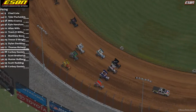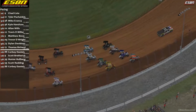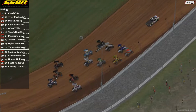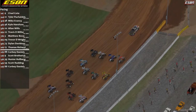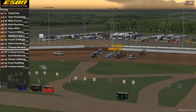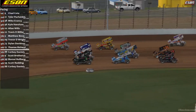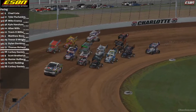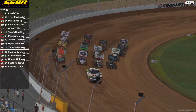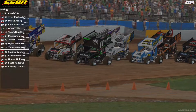Hey, we getting it though. Hey, they got that. I'm not gonna lie, they got this formed up quick. Yeah. So to quote some of the greats, you've got them 4 abreast. The Bicknell Racing Products 360 Sprint Cars live, Charlotte. That's actually pretty legit. That did a really good job, actually. That's cool.